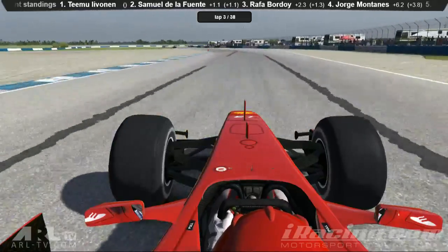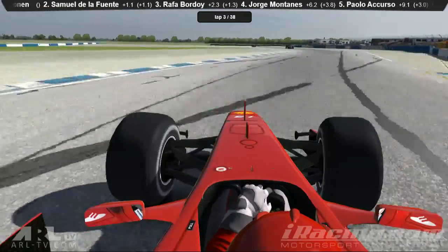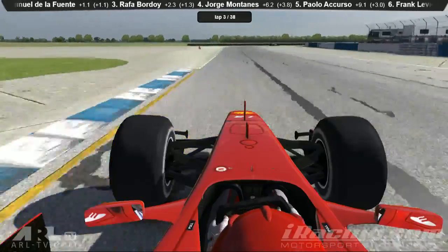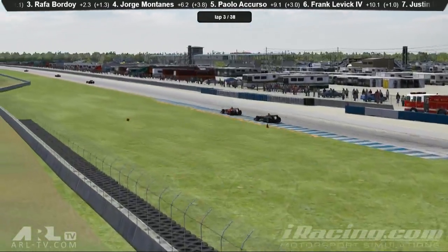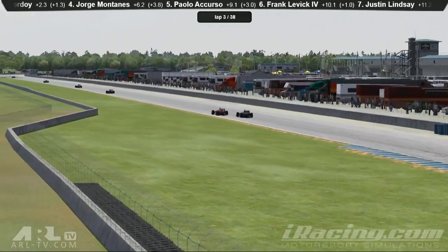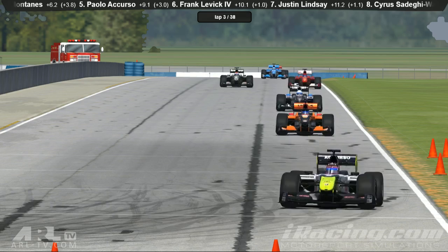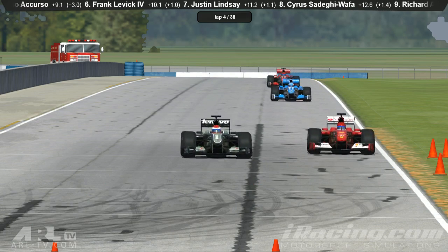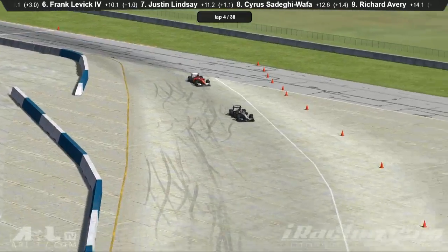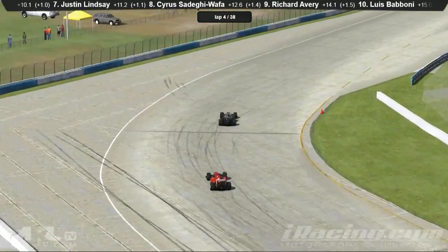Yeah, just looking at the retirements that we have at the moment. So we've got Matt Hannigan out, Kazuki out, Benjamin Lindsay out. I think he was one of the newcomers that I was mentioning. So I think, Dean, that was who you messaged me to say you went into the wall. Javier I think was out, and Ramses out as well. So yeah, a lot going off, and Richard Avery just putting a little move on the inside of this final corner. Cyrus.